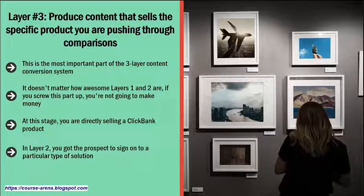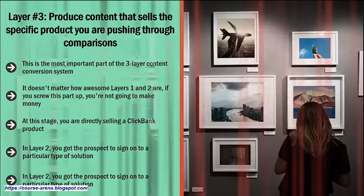through to layer 3 if they do not agree with you that a certain category of options is the best for them. They would stay on layer 2 and move on. Do you understand me? The fact that they click through means you have convinced them, at some level or another, that this category of options makes the best sense in their situation. So they click through, and then what do they see?